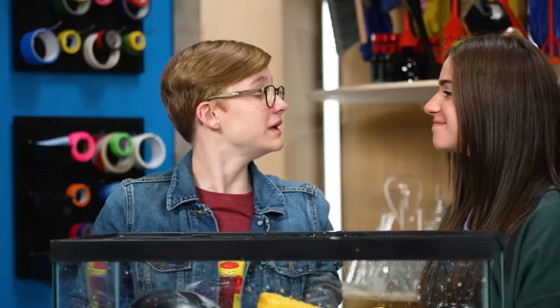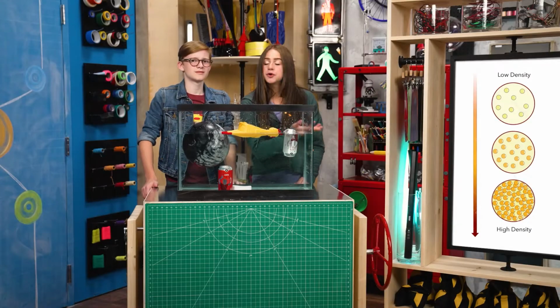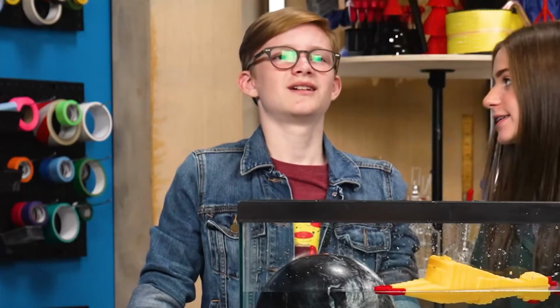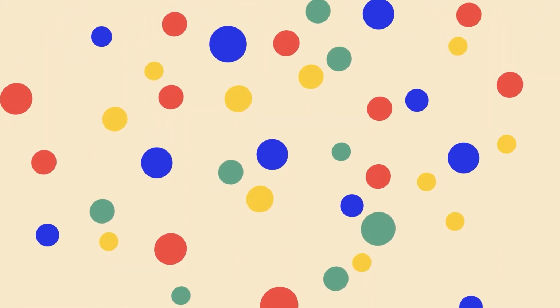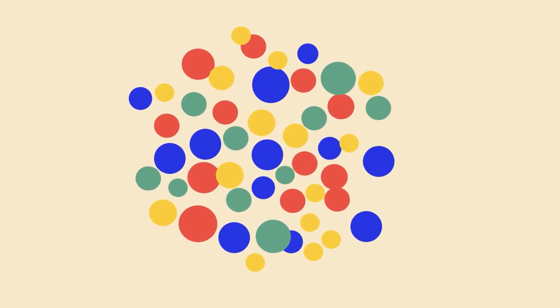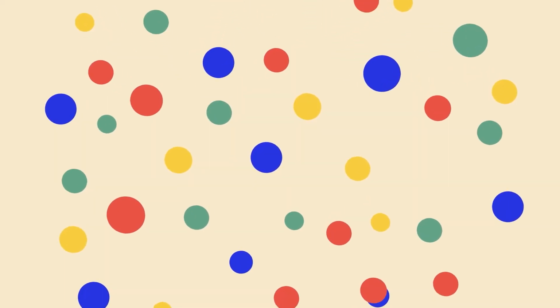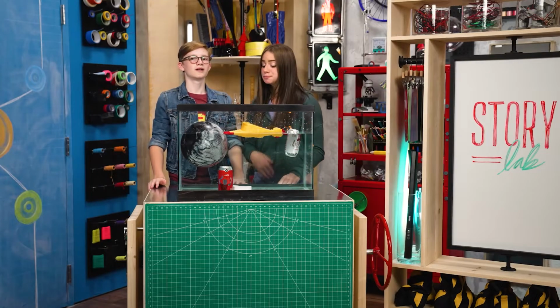Density. You're calling me dense? No. Some objects sink and others float because of density. Oh, I don't get it. Okay. Every object is made up of tiny molecules. In some objects, the molecules are packed tightly together, and in other objects, the molecules are more loosely packed. That's density. The more dense an object, the more likely it is to sink.